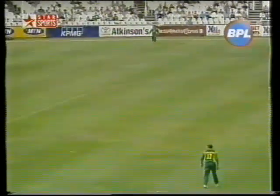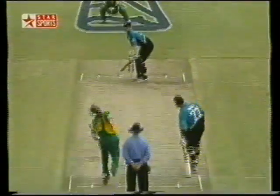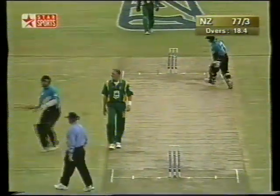He's hit this so hard. Pollock has made a despairing drive at a short cover position, but I think he just nipped his fingers out of the way of that one. That would have taken his hand off. He's hit this like a bullet. Yeah, his shot selection is superb, and that was a glorious shot.